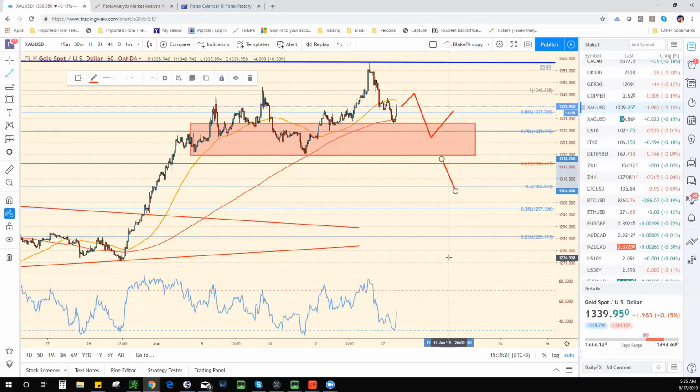I'm going to be thinking about it being a possible long candidate while we're above this support. If we get below 1320, I wouldn't want to be long gold. I probably wouldn't want to be short the dollar either in that situation. So that's why I'm going to be paying real close attention to gold around there.